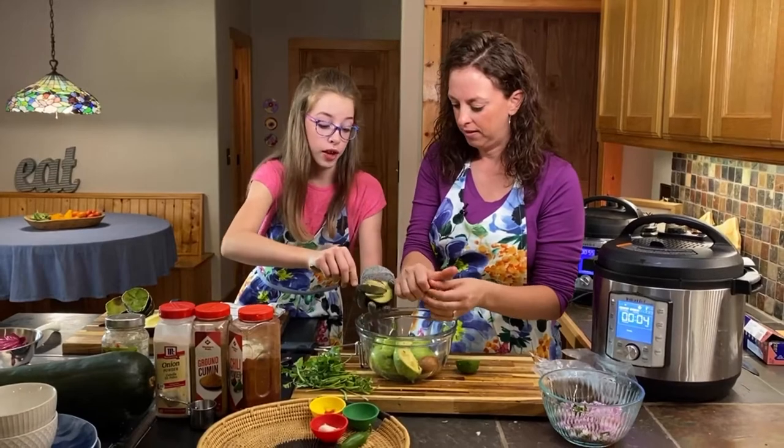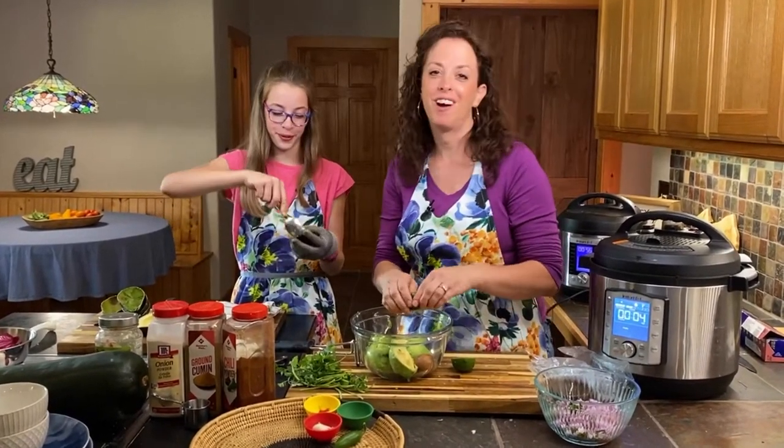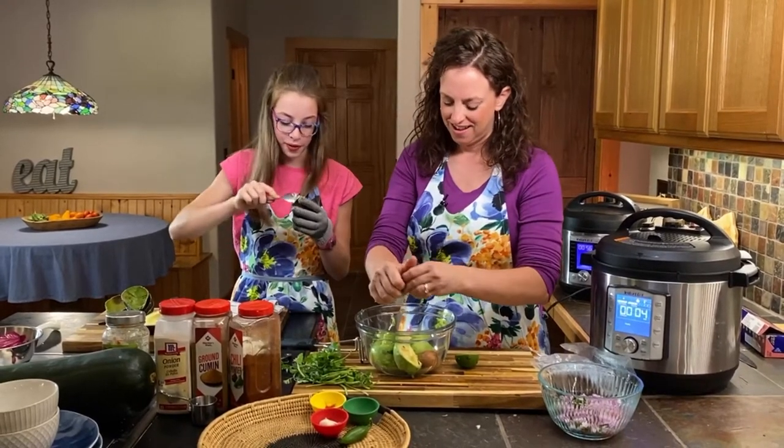I actually want to grow an avocado plant tree next year. Daddy would love that. Avocados are his favorite. Well, they're my favorite too, so.